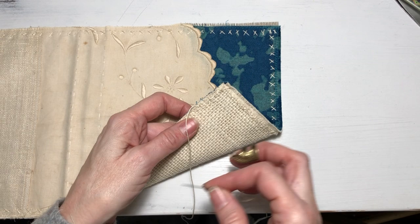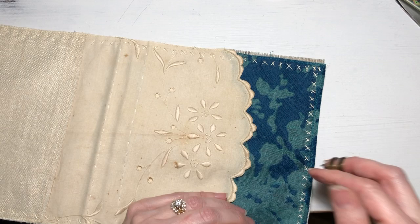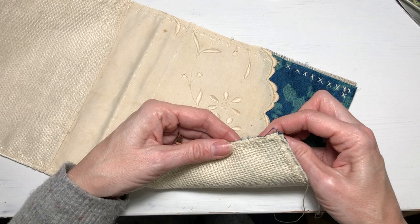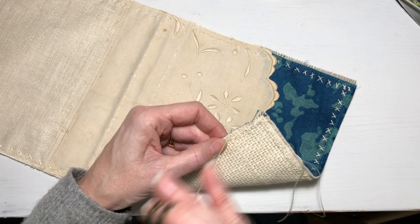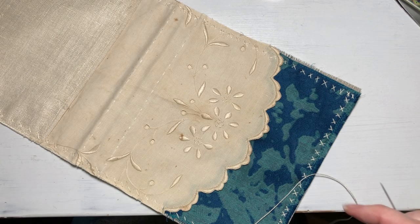Doing this kind of stitching, sewing this in here, reminds me of tailoring, because in tailoring you do a lot of work inside the garment that never gets seen. There are interfacings and inner linings and layers of different things that give it structure.